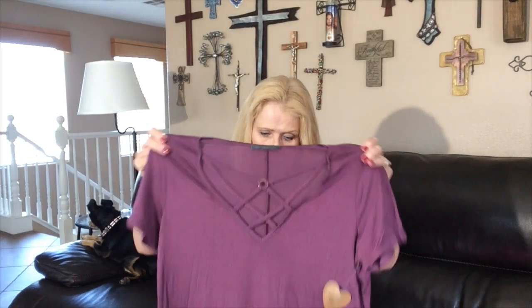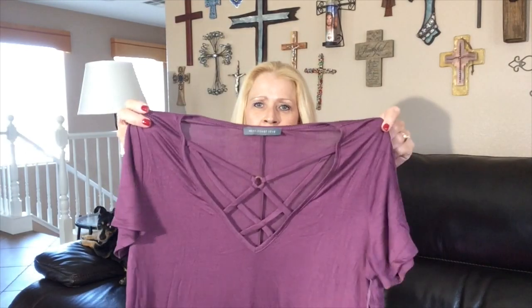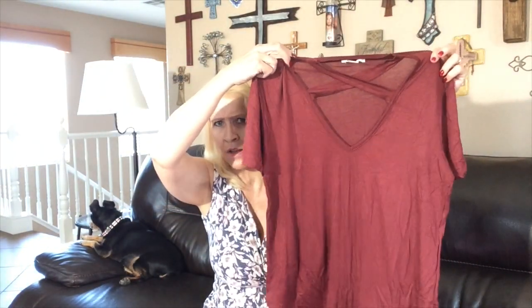We have a top by West Coast Love, and this is kind of in a plum color. We have interesting detail on the neckline there, and this actually seems to be a little bit long, which I like. So this one might work. This one is Bazzolo. We have another t-shirt, more of that cross detail that goes up really high. Okay, let's see what that looks like on. This is kind of a rust colored. That's how it appears. I don't know about this one.